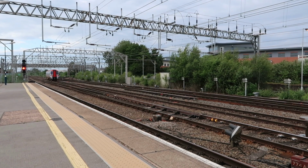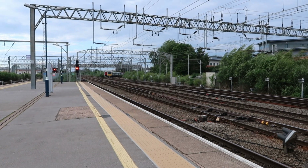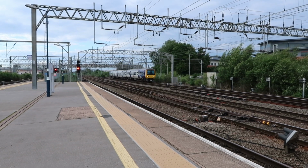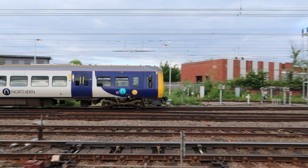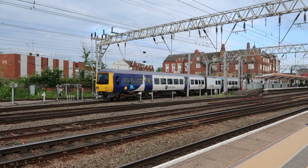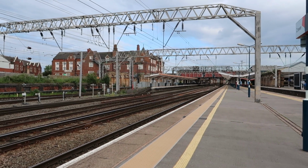So, as the last one got cut short, here's 323. As here it comes. As the last one got cut short, since my camera decided to. So from Manchester Piccadilly to Crewe. 323229. As in goes 323229, work service from Manchester Piccadilly to Crewe. So, see you for the next train, as here it is.